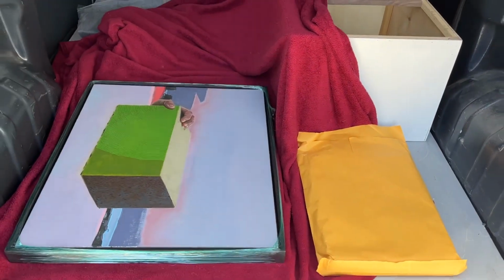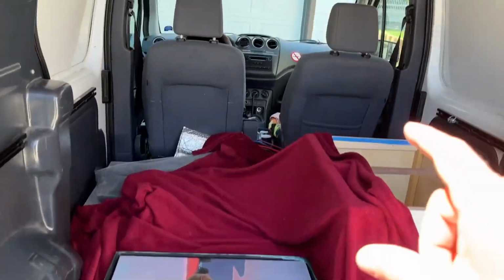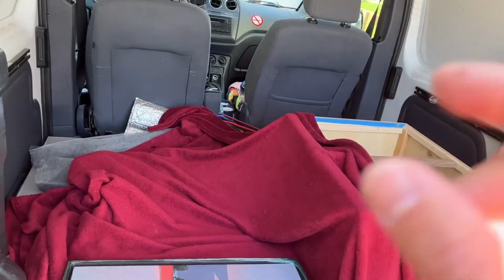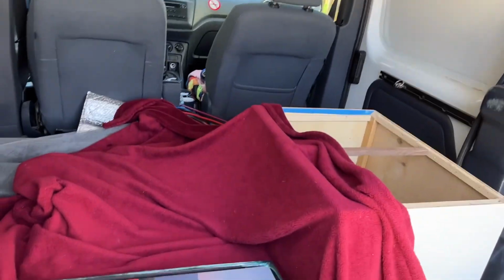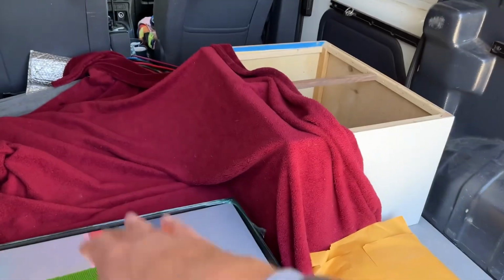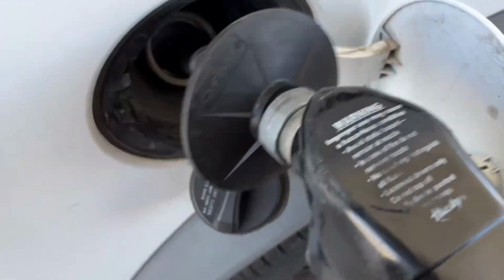All right, I have everything for Levy Contemporary loaded up. Like I said, that painting will go in the front passenger side up there, or maybe I'll lean it somewhere in here. I don't want to put it flat, so we're gonna figure out a different place for it. Riding shotgun. Just grabbing gas, quick trip, loading up, now we're good to go.